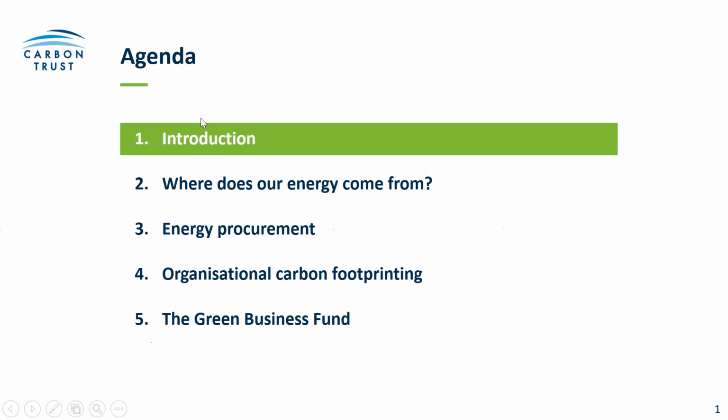So looking at the agenda for today, the first thing that we will cover is an introduction to the Carbon Trust, and then look at where our energy actually comes from. And by energy, what we're going to be looking at is electricity and gas. Next, we'll go into energy procurement, and this is primarily focused on small and medium-sized businesses, how you can do that in-house, and then also how you might contact an energy broker and the positives and negatives of doing this. We'll also look at the prices in the UK and projections thereof for electricity and gas, as well as the different types of tariffs that are available, and the positives and negatives of those.